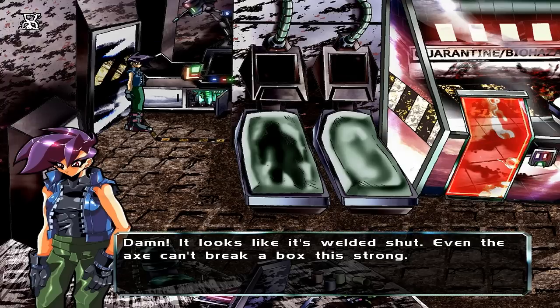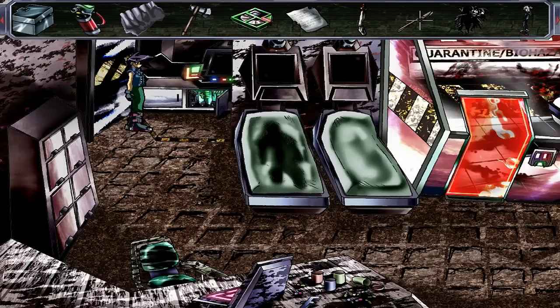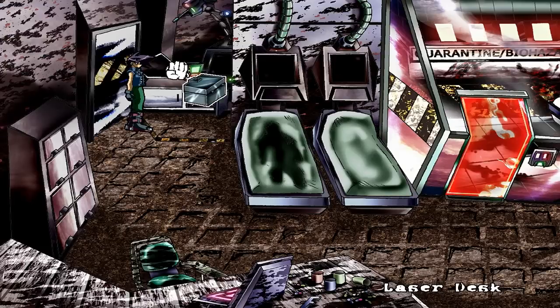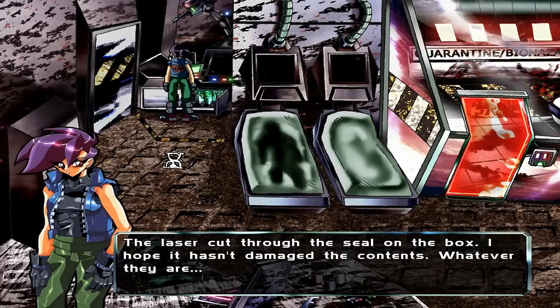Damn, it looks like it's welded shut. Even the axe can't break a box this strong. It's welded shut. I'm more likely to break the scalpel than the box.